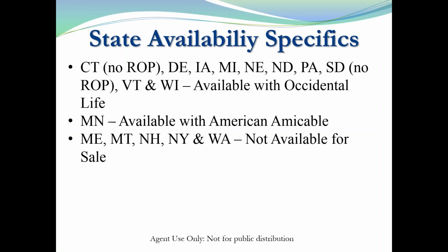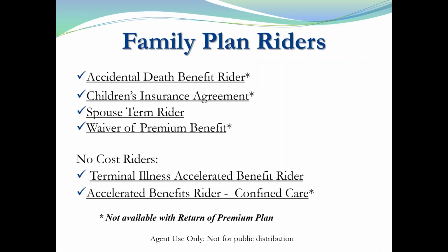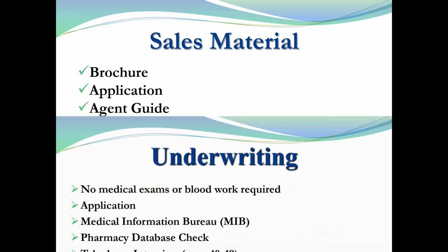State specifics. Here are your state specifics. Same as the other one. Your different riders, you've got the accidental death benefit rider, the children's insurance agreement, spouse term rider, waiver of premium benefit. The no-cost riders, of course, are the same with the terminal illness, as well as the accelerated benefit rider in the confined care. You want to get your sales materials downloaded onto your computer as well, so you have those handy when you're talking to your people.